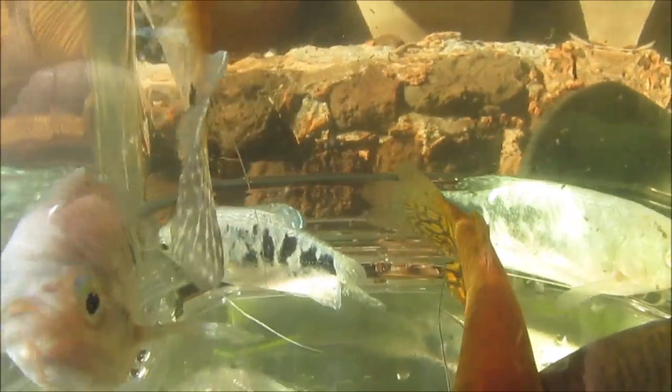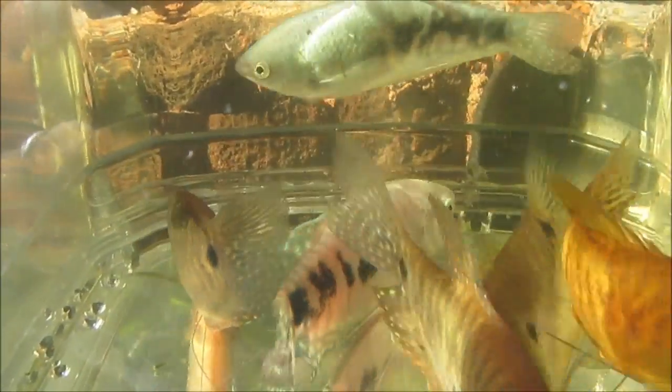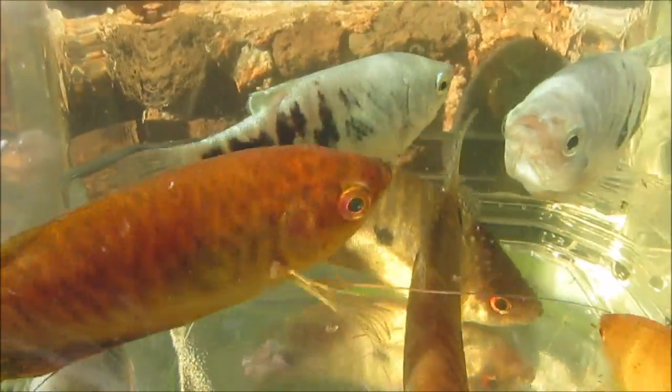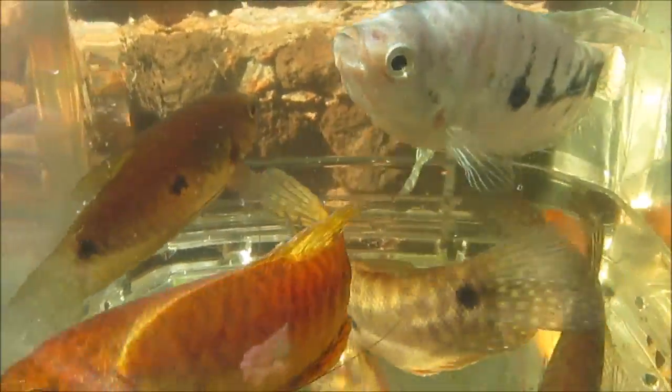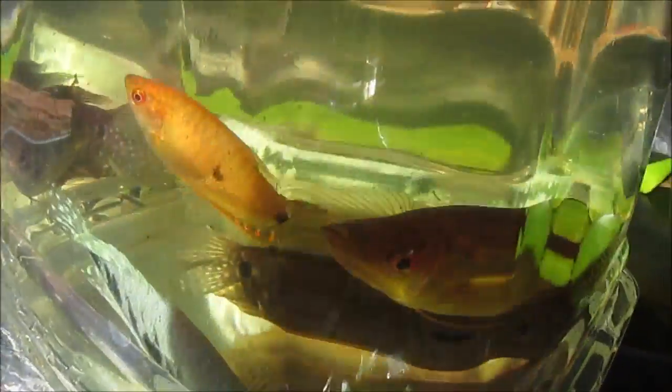I house my males and females in separate tubs. The color forms in here include the blue opaline, the golden, and the lavender 3-spots. I haven't bred them for a while, so they've just been existing as pets. With respect to the individual fish, I've covered these numerous times in past videos, so I won't go into detail now.